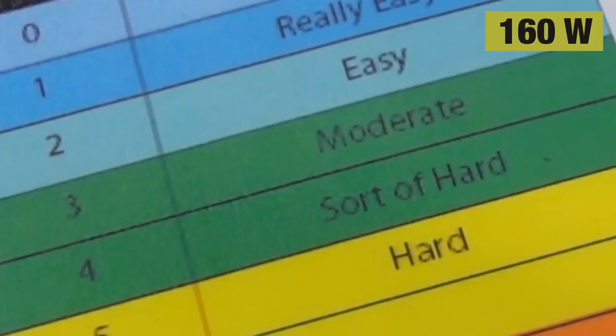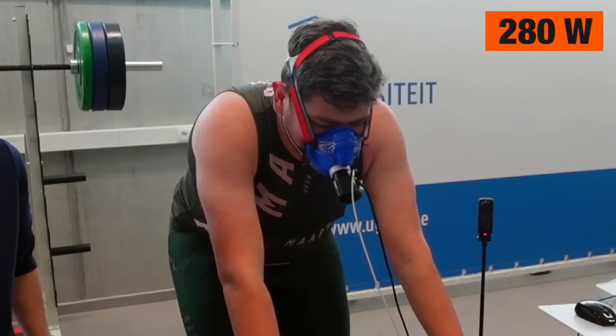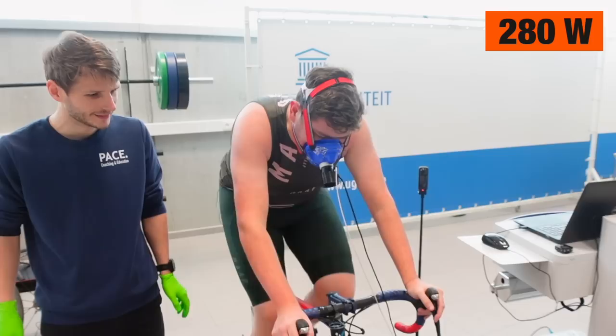6 minutes and a few blood lactate samples later, I ended up riding at 280 watts, and that's where it got troublesome. Now it's time to focus, eh? Keep going, eh? Go, go, go. Well, increase that cadence a bit, yes, 80. Focus, focus, focus. Give it your all.